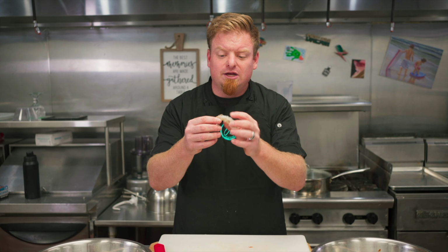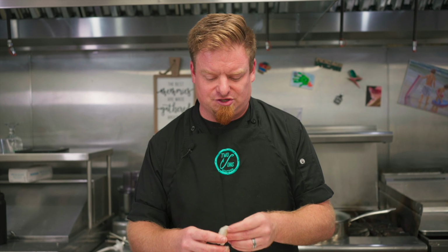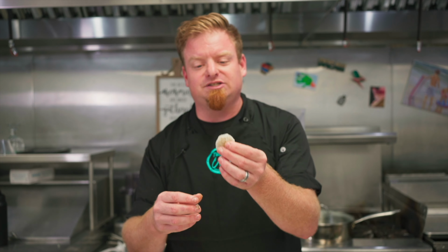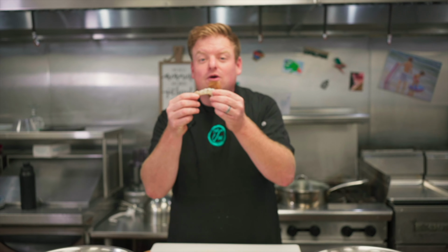So here's our shrimp, all cleaned and deveined. Now I'm going to show you a couple different ways that you can prepare these for a variety of dishes. First off, leave it like it is. All right, that shrimp is going to be delicious the way it's going to cook. You're not going to have any shell except for the tail, and the tail kind of makes a nice little clean handle to hold onto the shrimp. So that's one way to do it.